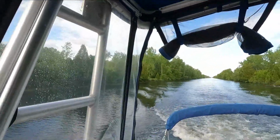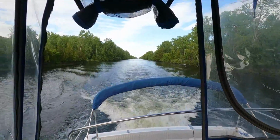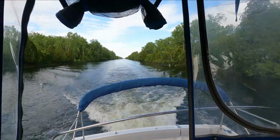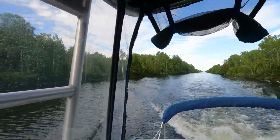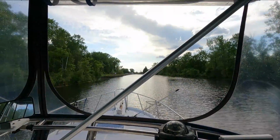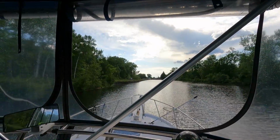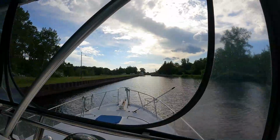We are coming up on lock 21. Wow, that's a lot of locks. This last section was a very, very long straight section past Rome, New York. Totally man-made, perfectly straight, 10 miles. And now we're gonna do this lock. It almost looks like this one goes down.